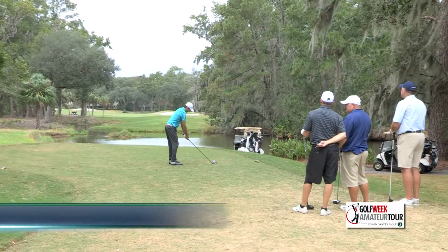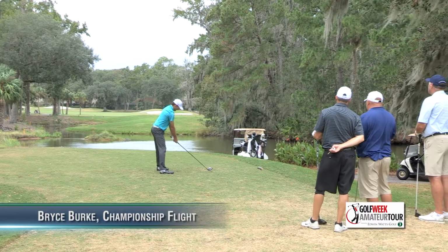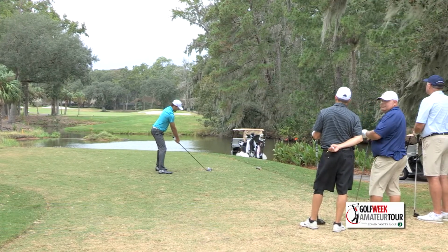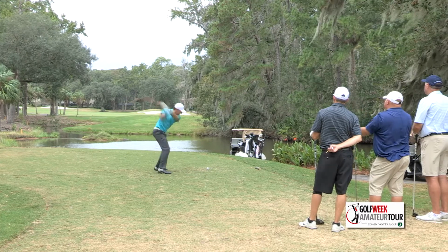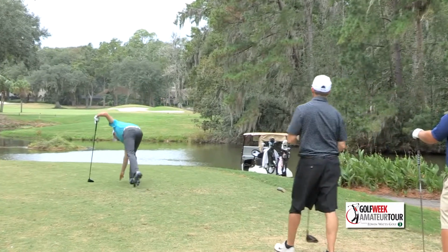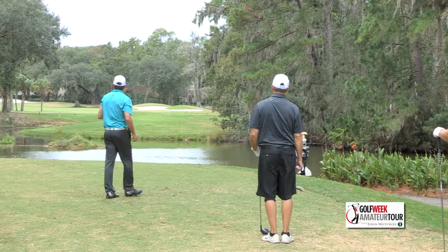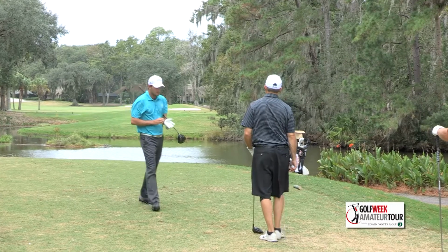On the 17th tee now, with the championship flight, 402-yard par 4, moves a little bit to the left. BRYCE BURKE hitting first. And he's done it perfectly. That should be right where you want to have it. And he's driven it actually a little through the fairway, but that should be fine. That's just going to leave him with a little flip wedge in.